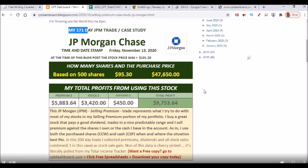Okay, that's where I own the 500 shares. I decided to give somebody the right, but not the obligation, to take my shares from me. They paid me a per share premium. Now, over the past 200 days, those trades have finished where I have not had my shares taken away, whether I bought back the option early or the option expired worthless, meaning the stock did not hit my strike price.